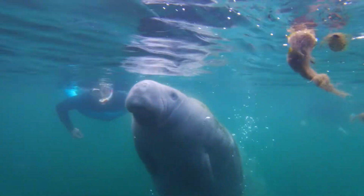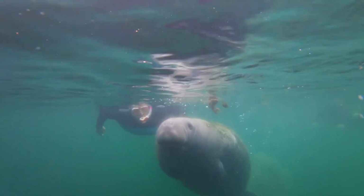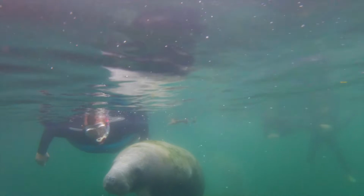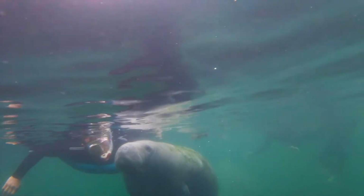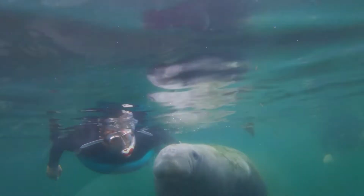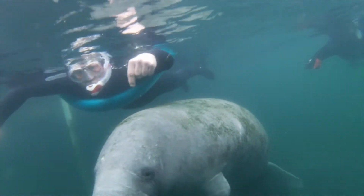Three species of manatee exist and can be found in coastal waters and rivers. The Florida manatee is a subspecies of the West Indian manatee. Also known as sea cows, these manatees are common to the waters of the US, and these gentle giants are marine mammals with no natural predators.